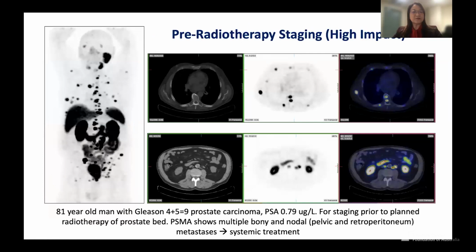As opposed to this other patient, he's 81 years old, again with high-risk prostate cancer, and he had a staging PSMA PET scan prior to radiotherapy of the prostate bed. But as you can see, there are multiple black spots all over the place here, which basically correspond to bone lesions, and unfortunately some nodes as well, so he was not suitable for radiotherapy alone.